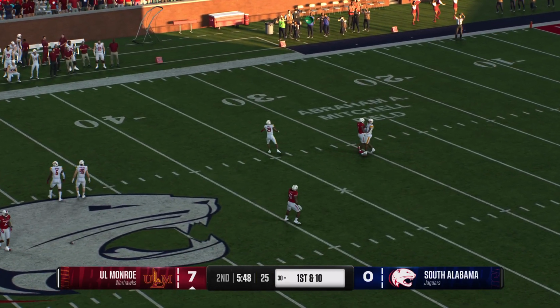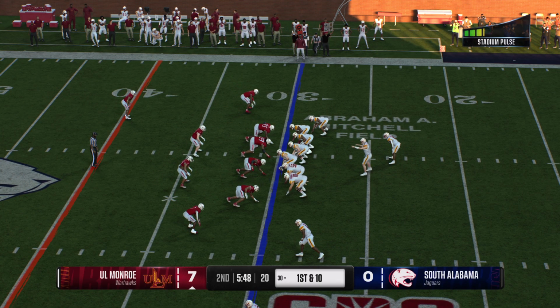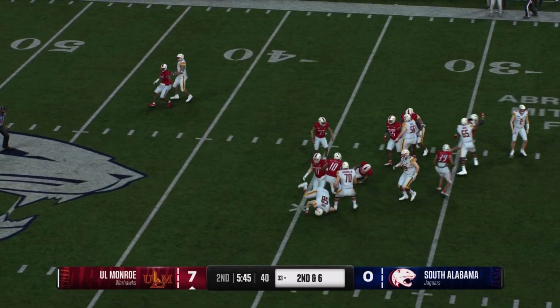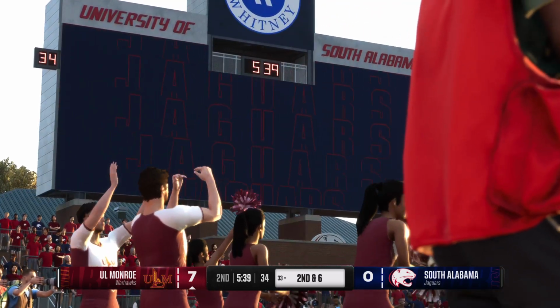Signals for the fair catch and hauls it in just shy of the 30. UL Monroe has it back on the offense, ready to go to work. Jesse looking to take it down the field for back-to-back touchdowns. I think it's really important for them moving forward to have a lot of balance, right? You want to be able to keep this defense guessing.